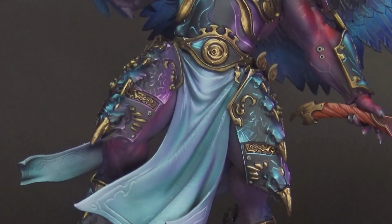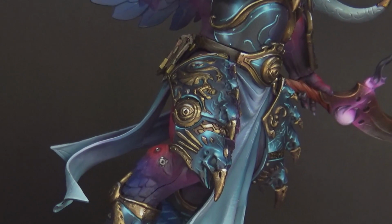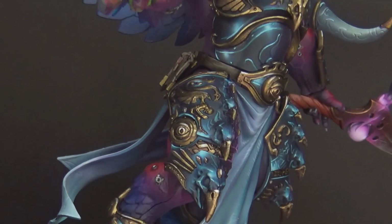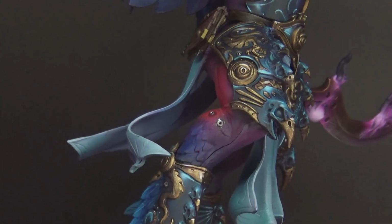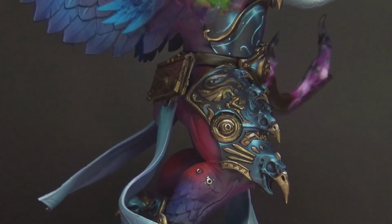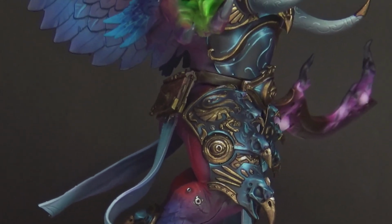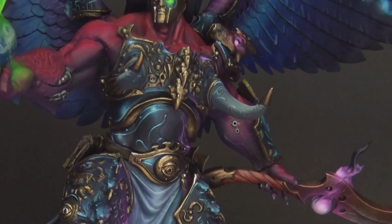Now, moving on down the miniature itself, you can see a lot more of the detail on the armor plating, where they did, yes, a little bit of a blue glow and things, but the actual gold work is pretty incredible. It's almost like a very muted kind of gold that goes well with both silver and all the different colors, the blues and the purples that they used in here. And then they hyper highlighted everything.